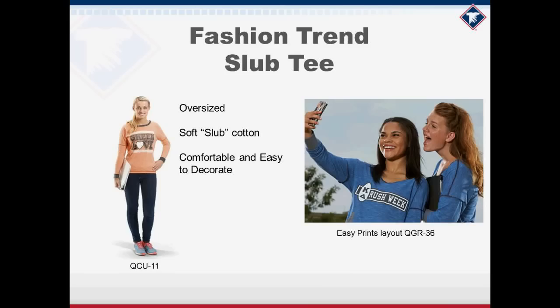So basically what happens is a slub t-shirt or sweatshirt, or whenever you see the word slub attached to a shirt, it's referring to a shirt that's textured, generally on the inside of the shirt. The colors have sort of a heathered effect. If we're all familiar with heather or athletic heather, the color, slub has that same sort of effect. It has a heathered look, and there's usually some kind of texture to the inside of the shirt.